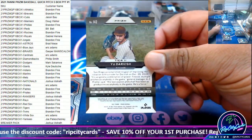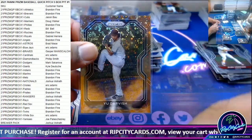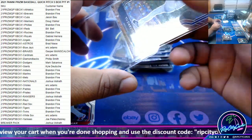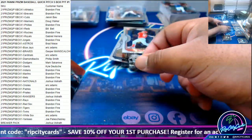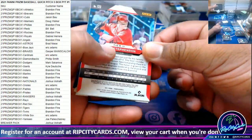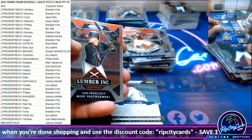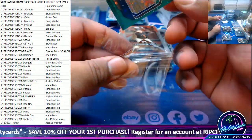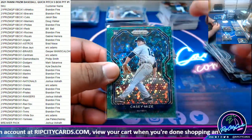Yu Darvish to 40, Padres. Demise. Too bad it's cut like crap, otherwise that would have been pretty sweet. Tier 3, Casey Mize, green.